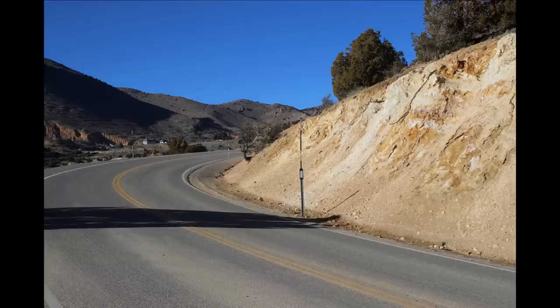And so you can see in this picture with Virginia City in the background, but in the road cut right next to me is a bleached and altered rock that's been changed by the effect of sulfur turning into acid and then partly decomposing the rock. That's what the leaching and bleaching is, the alteration that happens from the attack by acid on the rock.